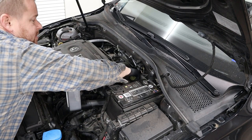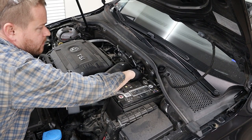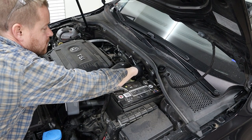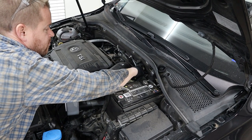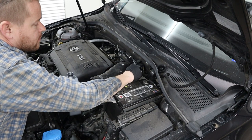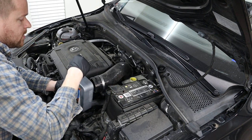So the first step is going to be to lower the level in the brake filler, booster, reservoir, whatever this thing is called, just so you can put new fresh fluid in it. I use a pipette to do this. It takes a long time.